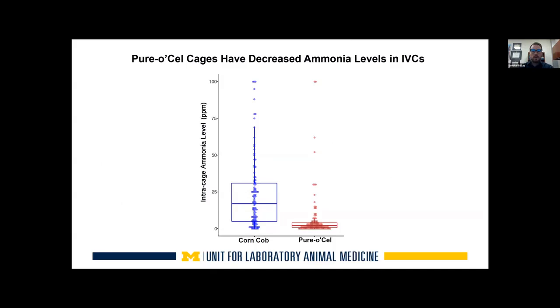So to kind of run you through this data, in general, the compressed paper or the Puricell cages have a decreased ammonia level across the board when we're looking at absolute numbers of parts per million for ammonia. So this is in individually ventilated caging. Somewhere around the 20-ish area for the average ammonia level in a corncob IVC, versus Puricell is down very low, somewhere in the 2 to 5 parts per million.